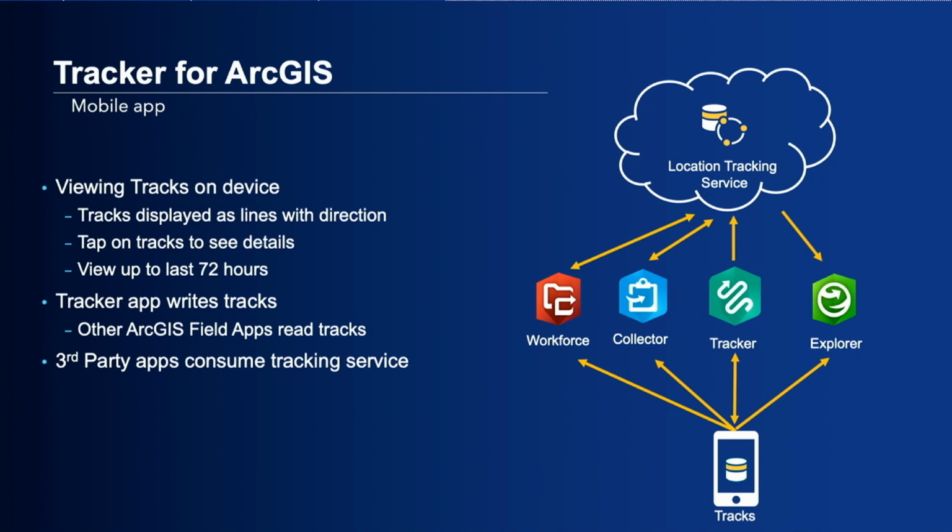The other thing that I wanted to mention is that we do store the tracks locally so that you can work offline. And in that mobile context, we are working to include the ability to view tracks in other mobile applications like Workforce and Collector and Explorer, as an example. So I wanted to make sure that you're aware of that.